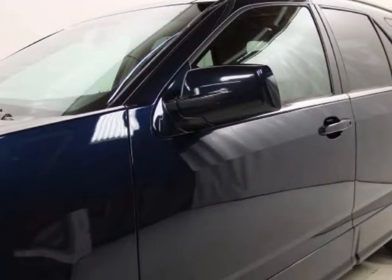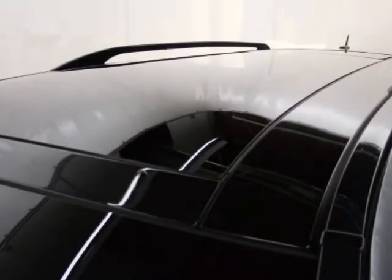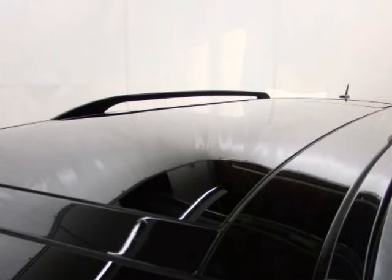Built on the acclaimed Sigma platform, this SRX is rock solid, and the 3.6-liter 6-cylinder with variable valve timing makes it a rapid runner too.